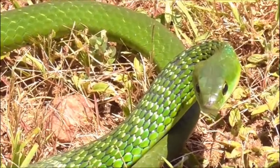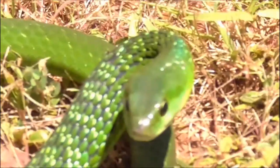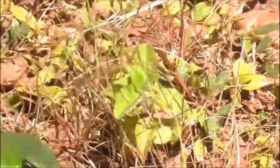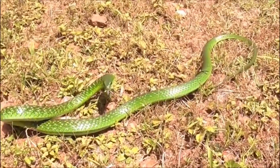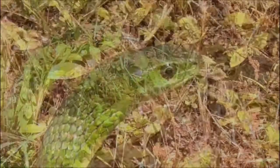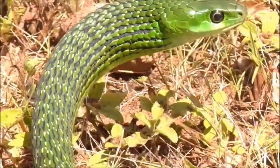There, you can really see the colouring of this snake now. He's got his neck slightly inflated, and you can see the black skin between the scales. And it struck at me. You see, at the moment the snake feels as though it's cornered. It just wants to go. It isn't happy being around here, because I am a creature that is much larger than the snake. So it's defending itself.